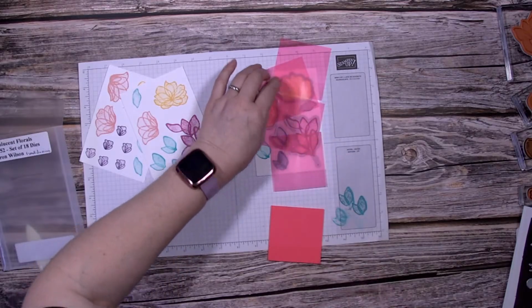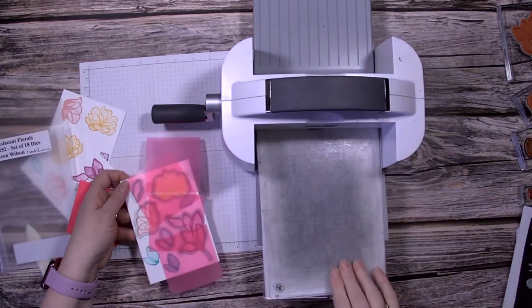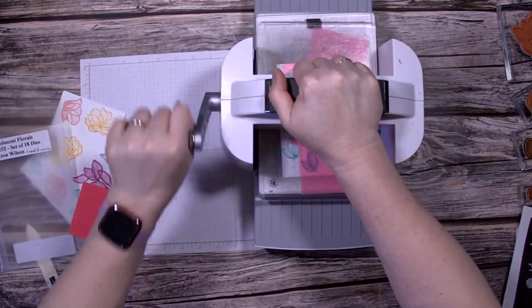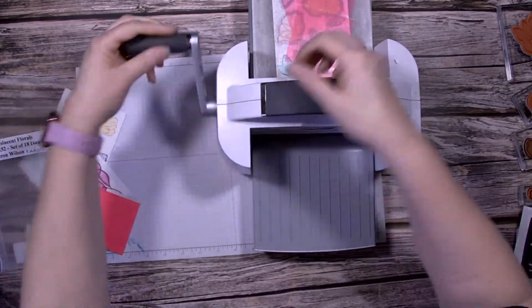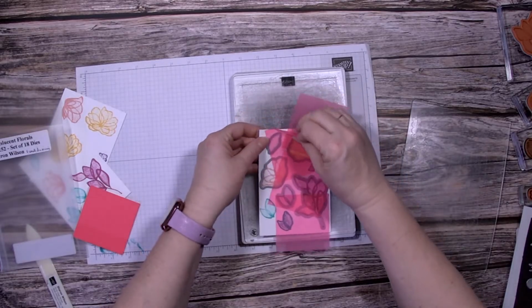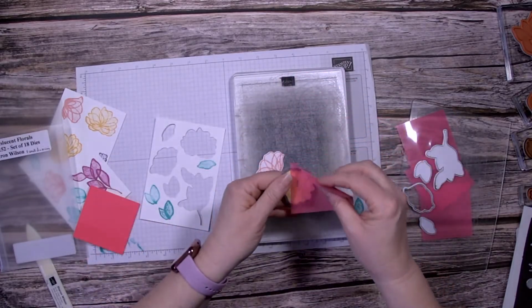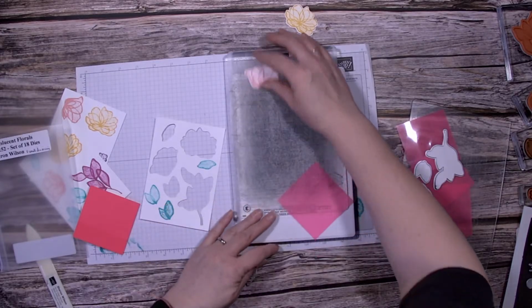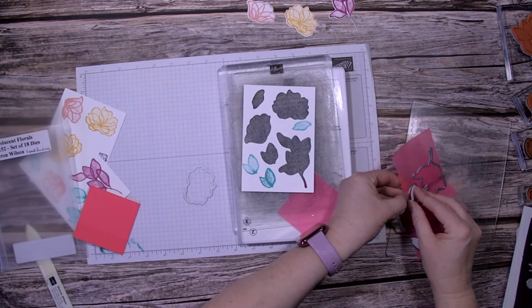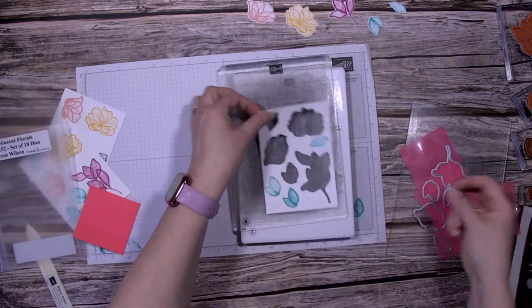All right, let's run that through. So I've got my Stampin' Cut and Emboss machine. I'm just going to run that through. Oh, shake, shake, shake. So 1, 2, 3, 4, 5. All right, so then we'll move over to this one.